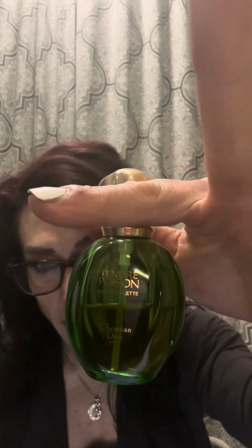Now the notes for Tendre Poison. If you're ever looking for vintage bottles of anything with Christian Dior, there are two different addresses. One is 30 Avenue Hoche, and the other is 33. The 33 is actually older than the 30, but this one doesn't have that listed. It just says the address in very small writing, and then Paris. We'll talk about that some other time. This is 1994.